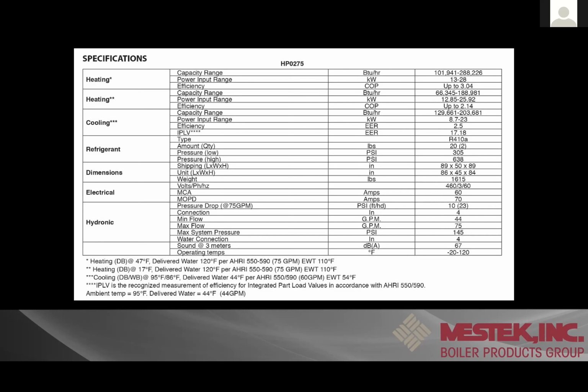Pressure drop on this. We rate it at 75 GPM, which is your max flow on this product, and you're looking at about 23 feet of head just through the unit. I'll show you a cutaway of the heat exchanger so you get an understanding there. I mentioned max flow being 75, but the min flow is 44. So you can vary the flow a bit, but having a constant speed pump is not a bad idea on these. More flow is not going to hurt it. Less flow could. So just keep that in mind.